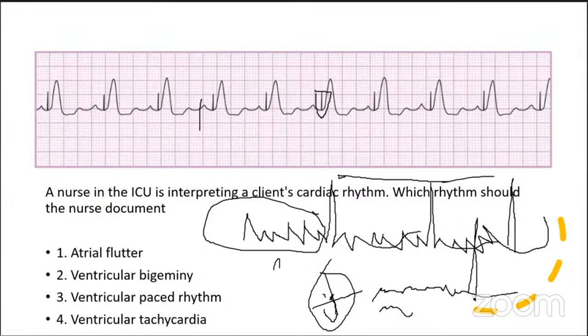Again, with atrial flutter, you see a sawtooth, bread knife pattern. With atrial fibrillation, you see those fibrillatory waves before the QRS complex. Again, if you look at our RR intervals, on atrial flutter they are almost always going to be even, but on atrial fibrillation they will be unevenly spaced out. It will be irregular.